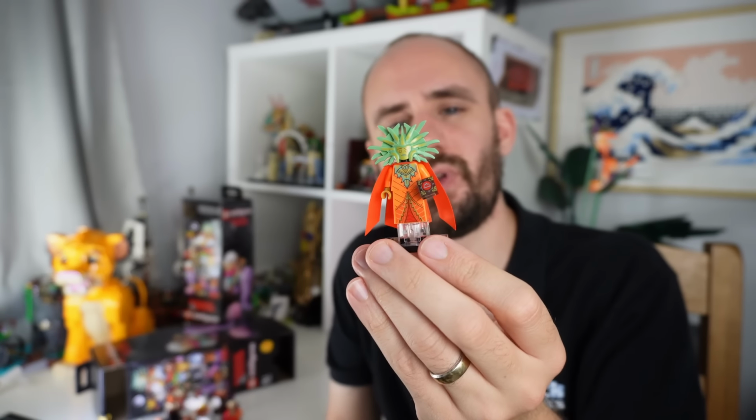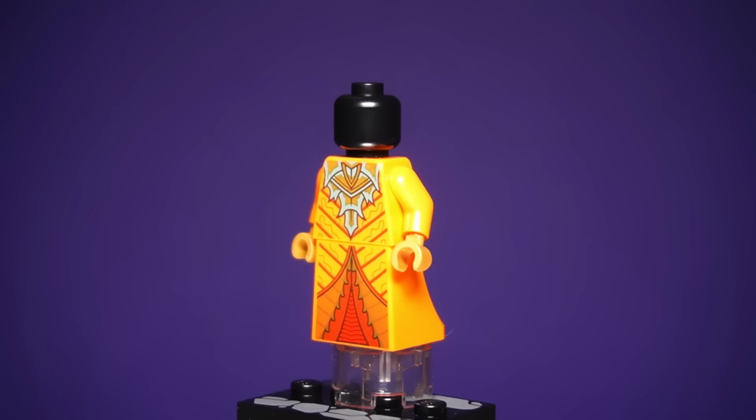I think of all of these, this is one of the more eye-catching and one of the more clearly, very specifically Dungeons and Dragons of all of these minifigures.